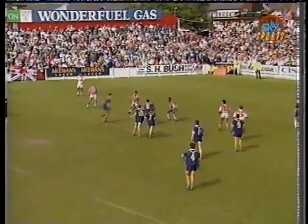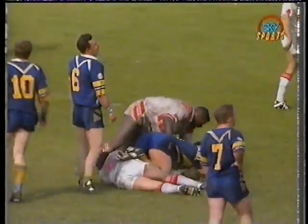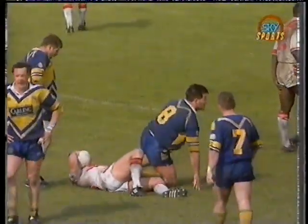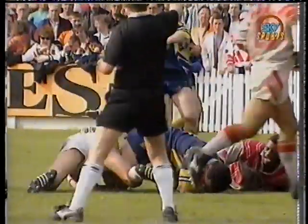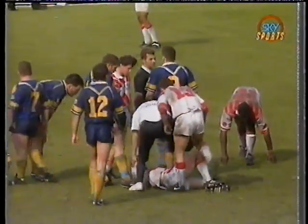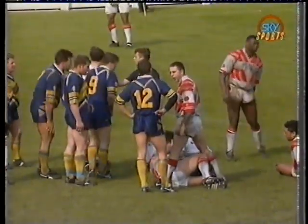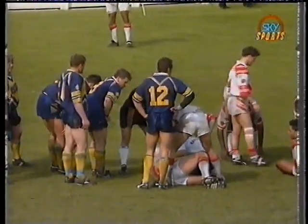Gregory again, now Schofield. Malloy. Helens just closed it down, and what's more, Malloy has knocked on. Malloy claiming that he got one for his troubles, and he did. Sonny Nicol throwing the right arm. Not happy by it, Steve Malloy, the Leeds prop, and rightly so. It's quite clear there. There's been plenty of that today.